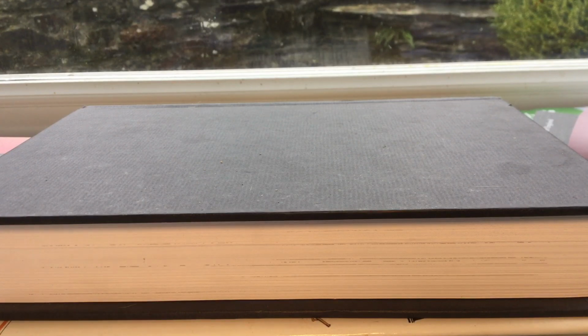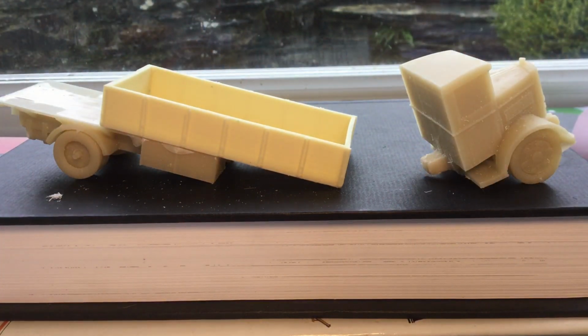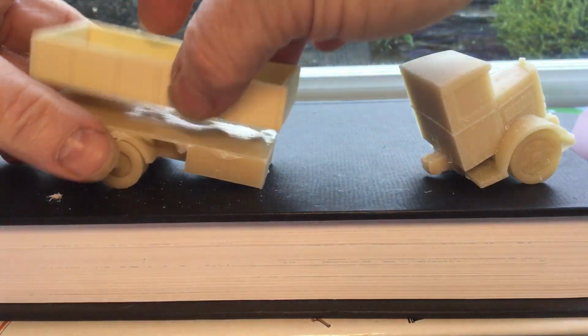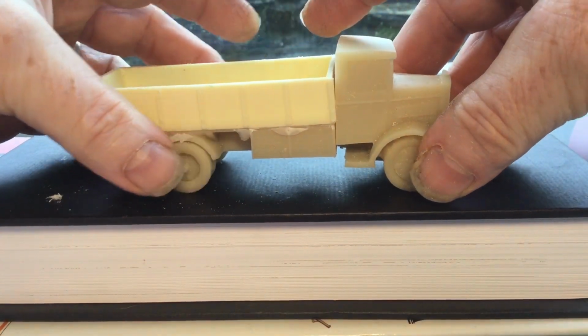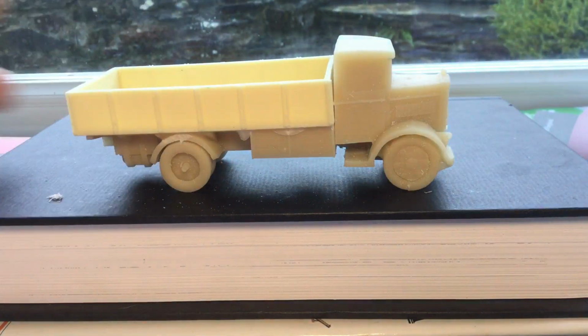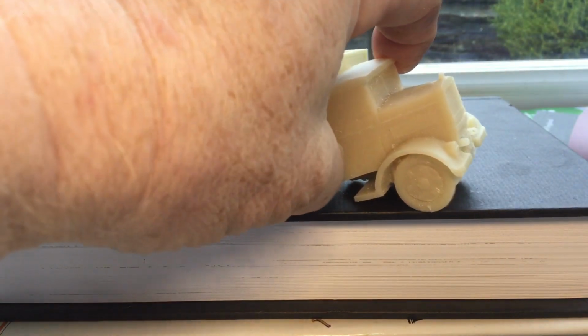Just 3 resin parts basically, and you just assemble it, they slide together. I reckon painting that's going to be fine. I think it's only about 13 quid. A bit more affordable than having to pay like twice that. So I'm hoping they do another one.